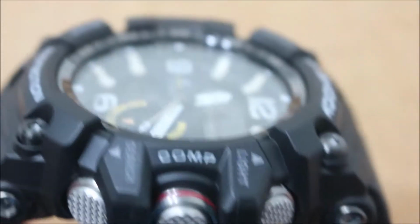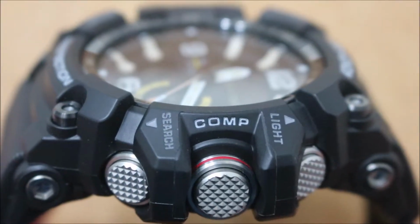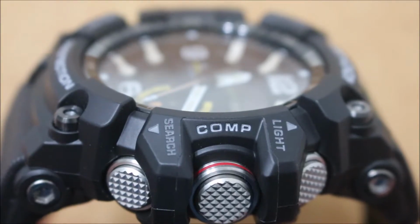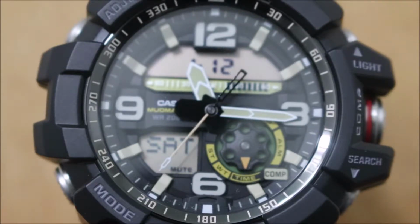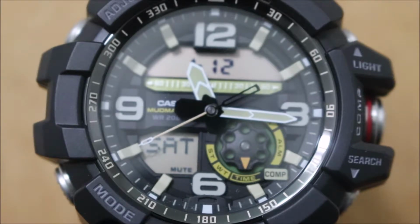This is an all-around workhorse. It will take anything you throw at it. So you can have a luxury watch when need be, but if you're going camping, diving, scuba diving, mountain bike riding, anything, this watch will take it.